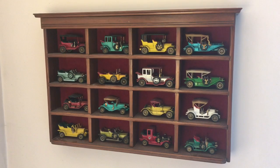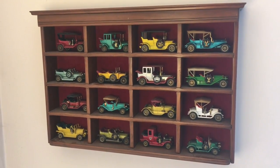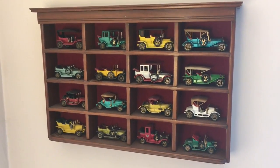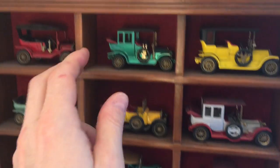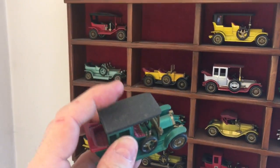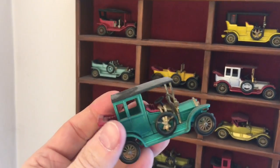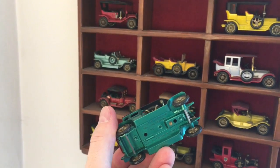I didn't play with them like I did all my other Matchbox cars and beat up on. No, these were treated quite special. I still have the original boxes too. These are amazing. Let me just grab one. And yes, when you have collectibles, they do get dusty. Need to clean that up. But isn't that neat? And yeah, I don't know how much they're worth.